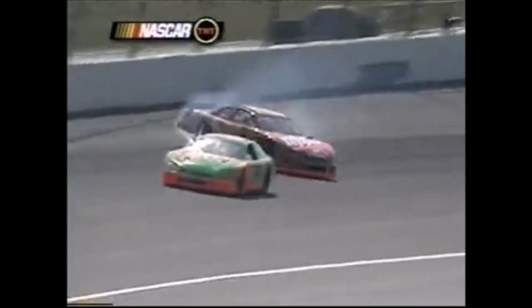Now, this is coming off of turn 2, coming back to the yellow. Yeah, Burton got him aero loose. Ron Hornaday there, he got that car aero loose, and then as he spun, caught the front of the car. I just don't understand that. That was racing back to the yellow. You know they'd already taken the caution flag.